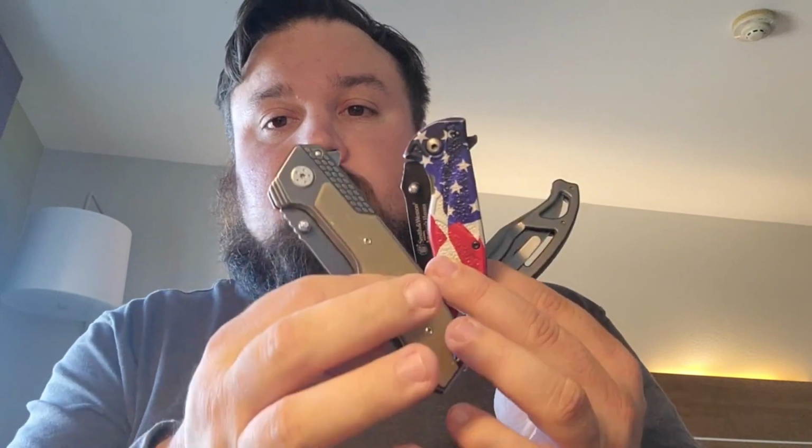Spyderco has some good ones. Gerber tends to have decent knives. There's a whole bunch of different variety of brands. Find something that suits you. Some people, I like to have a knife that I can rely on, that I use for a bunch of different things. You know, if I need to cut something, I have it. Different options like that. So folders, I always recommend getting folder knives. These are easy to keep on you, okay?